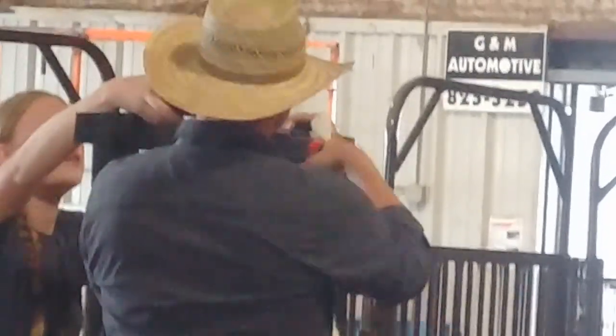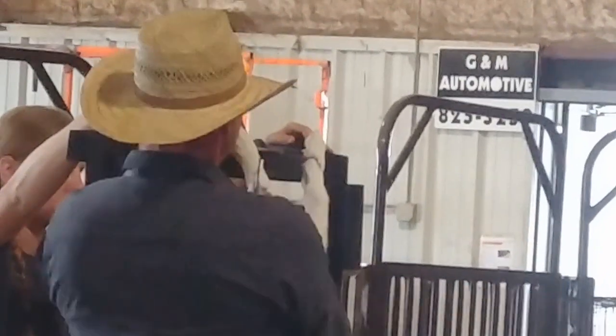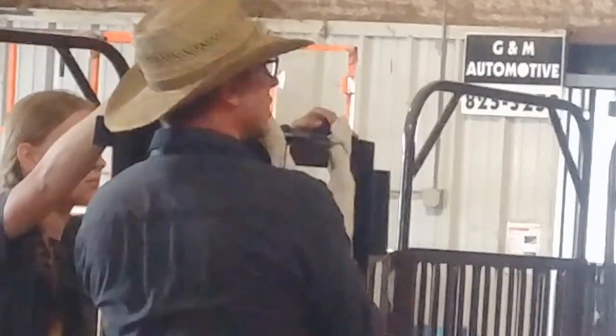Okay, so I made my cut, and I could see it separated. It flops open pretty easily when you get there. Now what I'm doing is pulling down. Because this is a young rabbit, this job is relatively easy.